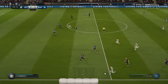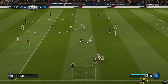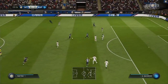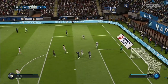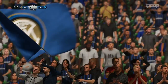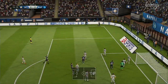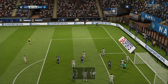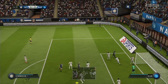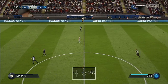Zielinski. Brozovic. Vecino. That's good movement forward here. Good position for the cross. Well, a corner to come because of that deflection. Corner's taken. In to get the throw.